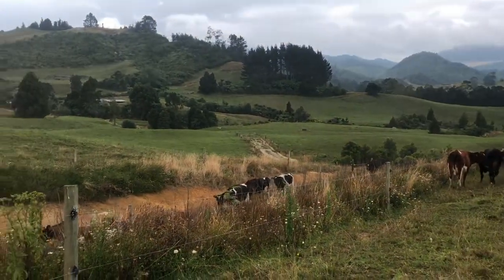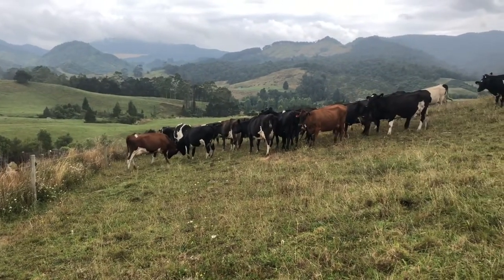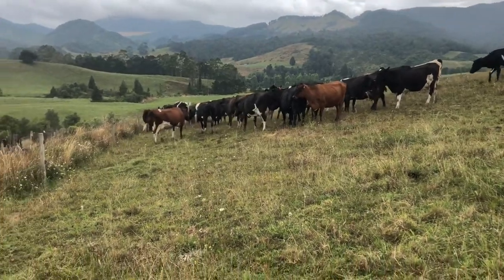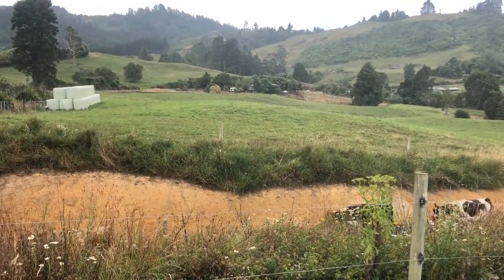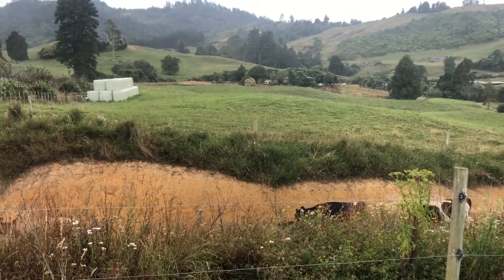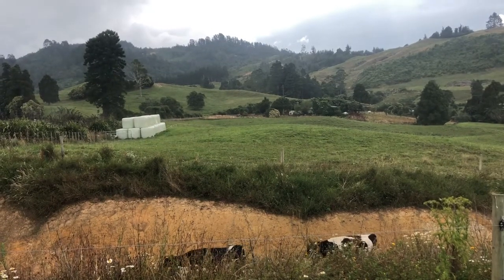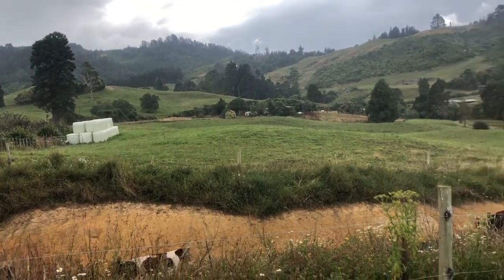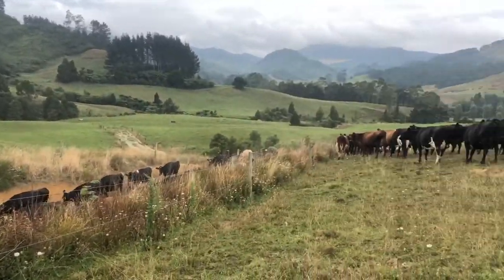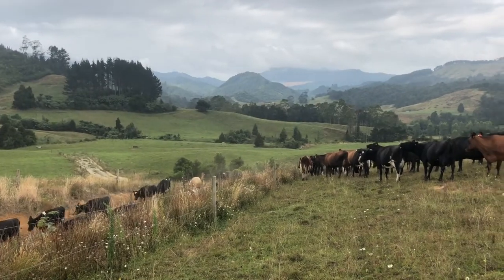We're getting a few spits of rain, just the odd bit. There's a little bit on the camera, on the phone. Yeah, so it's still a little bit green. It was a silage paddock. It doesn't have a lot of seedy grass in it because it was all chopped and put into bales. So yeah, there's a good view up the valley, Waitakere Valley.